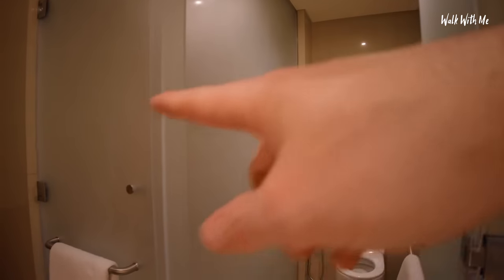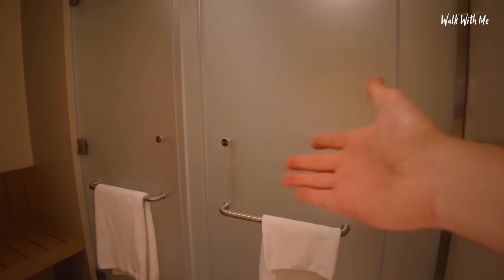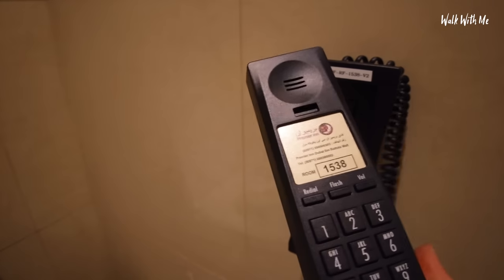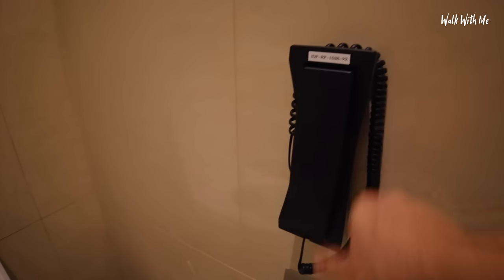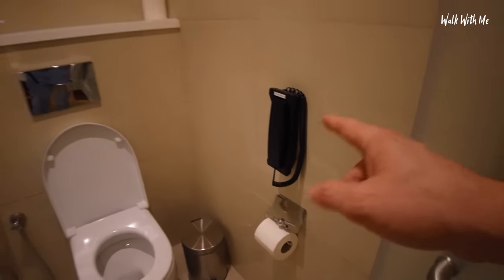Now when I came in, both of these doors were shut. I wasn't sure which one was the toilet and which one was the shower. Show you. Closed and open. Really randomly, there's a phone in the toilet. Just in case you get into an emergency. Maybe you've run out of toilet roll. Can you imagine actually using that?